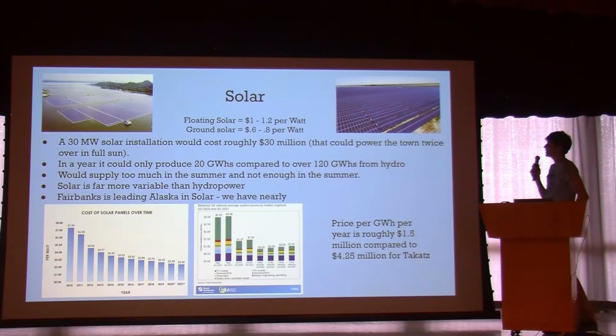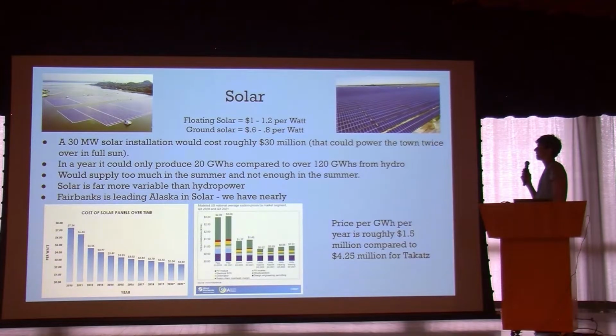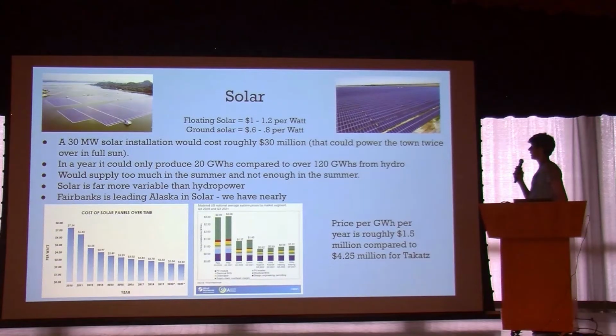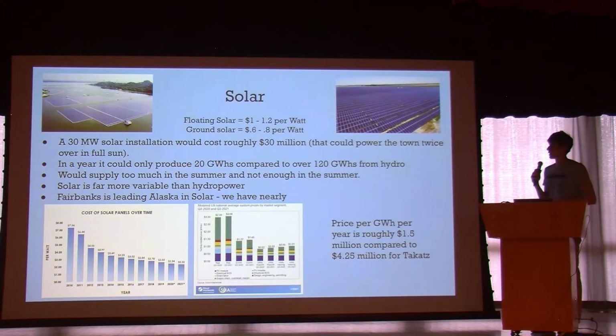And solar. You would not really think of Sitka as a huge solar place to build, but it's surprisingly feasible, at least from what I've found. The cost per watt of installed solar for normal solar on the ground is 60 cents to 80 cents per watt. Then there's floating solar, which I've been looking at because we don't have a ton of flat open ground, but we have reservoirs, and floating solar can handle quite a beating. There are commercial applications that would work perfectly in Sitka lakes, and you could put one in the Blue Lake Reservoir. Those cost $1 to $1.2 per watt.